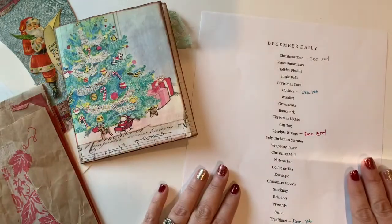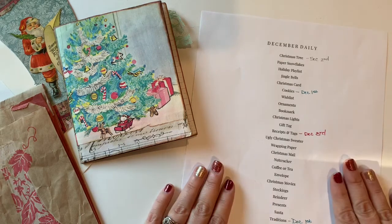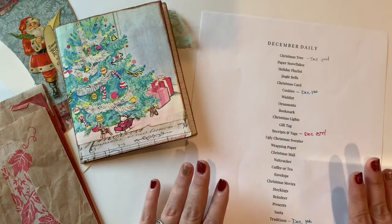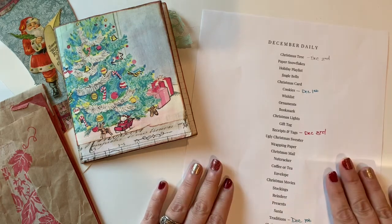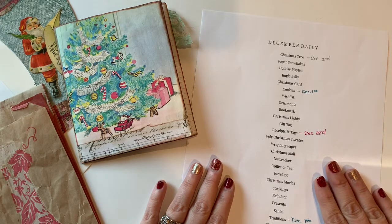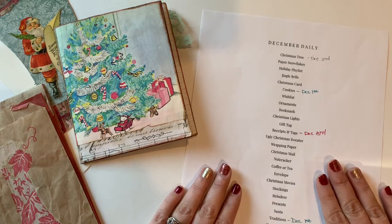My very first Christmas card came from my best friend from high school, and the card is special for several reasons. First, it was my very first Christmas card we received this year. Second, it has her brand new baby son on it who will be a year old in January. And it also has their new address.